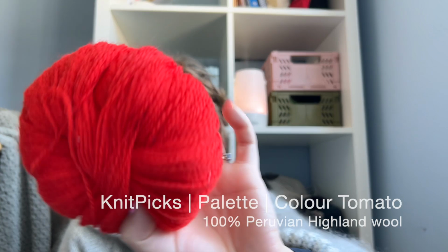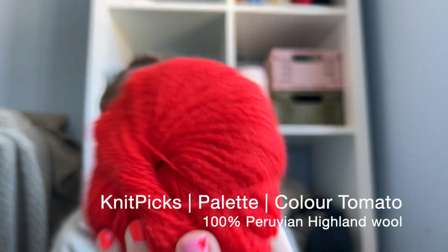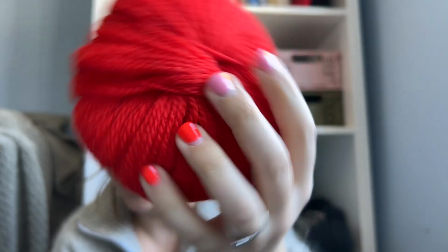This is KnitPicks Palette in a red color. Oh, look, another one that looks great with my nails. I bought this to make a weekend hat with, but as I mentioned at the start of the video, I'm incapable of doing ribbing loosely, so it was way too tight for me, and I gave it to my friend for her baby. He is one of those triple folded brims, and he wears it all the time, but he likes to wear it tall. So he never has the brim folded, and it's like he's a Smurf. It's very funny. So I still have a little bit of this guy left.